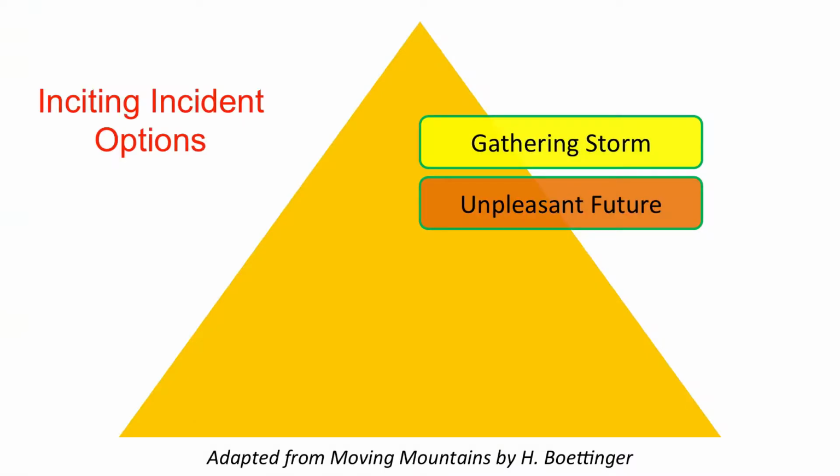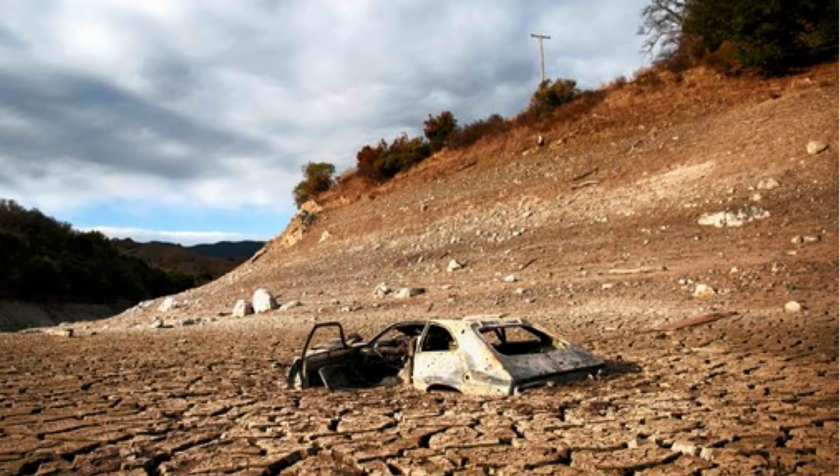Next is the concept of unpleasant future, and that's pointing out how bad things will be if we don't take action. For example, if nothing is done about climate change, will portions of our globe be uninhabitable? It sure looks like we're heading that way.